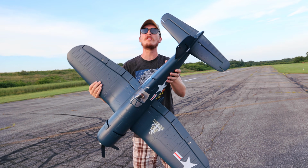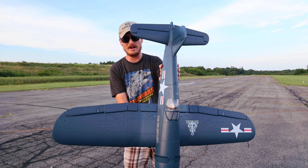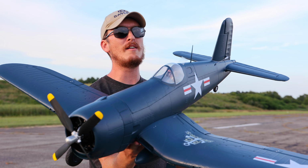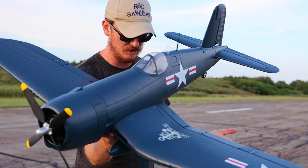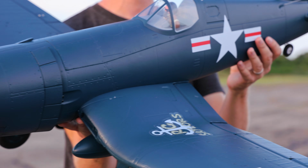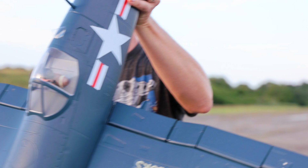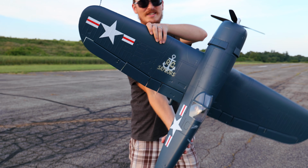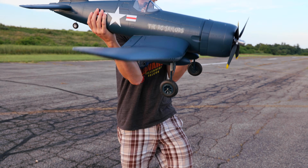Guys, this thing is proving to be one of the most durable, great flying Corsairs that we've ever seen in an electric model, especially this size. That crash was totally my fault. And it has totally earned a couple TheRcSaylors stickers. Check that out, got one on the wing there. And I think we went with a sticker on the side.